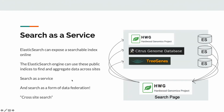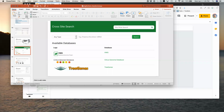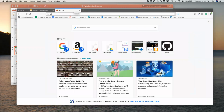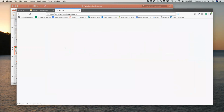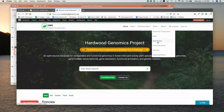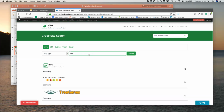We're calling it cross-site search. So this is actually, I will show you a live demo here. Put your money where your mouth is on the live demo, right? We're pretty proud of it. So we put a big button right in the middle of our homepage, or you can find it under tools for cross-site search. These are the only 3 Tripal sites that have this working, but we're hoping some more sites will get on board. So I think if I put ASH, I think there are results in all 3.